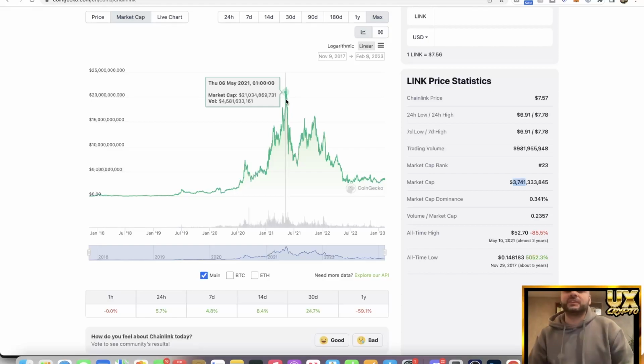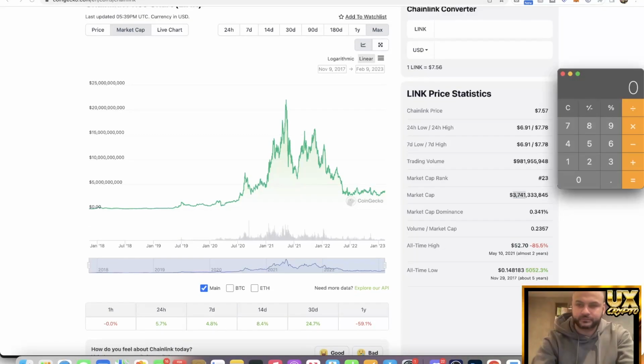We are going to be using Chainlink's all-time high market cap, and the reason is because we want to know what we could have in a bull run. So at the end of the bull run, what type of market cap could we get? On this one, it says 21 million, but I know for a fact that it actually went to 22 billion, okay? 22 billion. So we're going to use 22 billion as our target range.